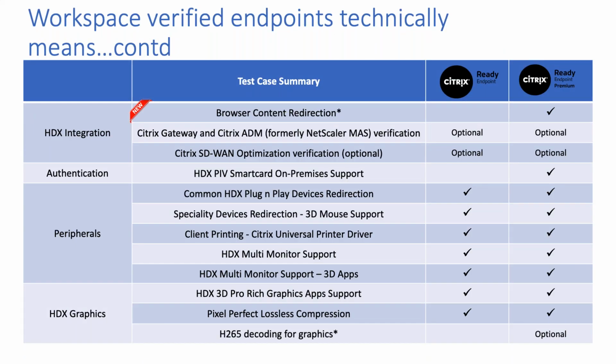Next slide, please. So in the HDX integrations, the browser content redirection is the most talked about these days. That's one of the test scenarios which will be a qualification for the premium device. There are 3D test scenarios as well, like in the peripherals and HDX graphics, wherein we check the capability of the device supporting these 3D applications. These are still rendered on the server. The entire load is not on the client or the endpoint. So we still consider this under the Citrix Ready Endpoint, the standard level.